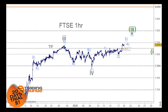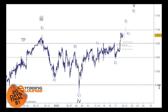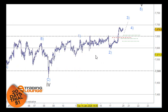And as you know, we've been looking at this here on the hourly chart. We know that we were looking for a new high here because we had a very clear corrective move here. So we knew that we'd be making new highs here, and we are looking at that now. So still a little bit tricky to count. I have to say, this is really messy in here.